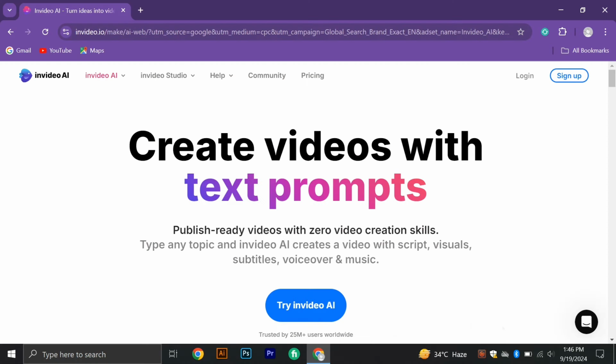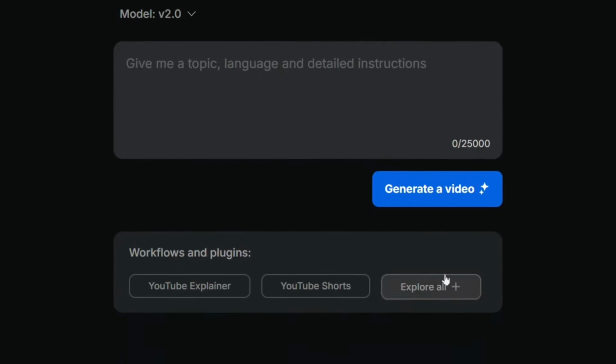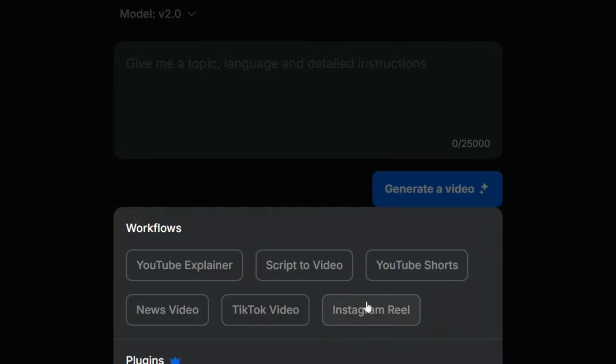We're just going to come over to InVideo AI first. Just sign in, and you'll see this box where we can give our prompt for our script. But before you actually do that, let's come down here and make sure that we're selecting Instagram Reels. That way, it gives us the video in a vertical format instead of a horizontal format.